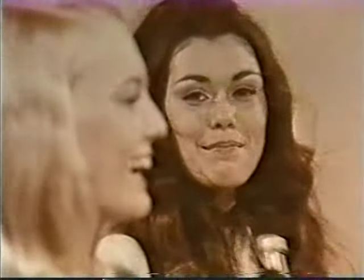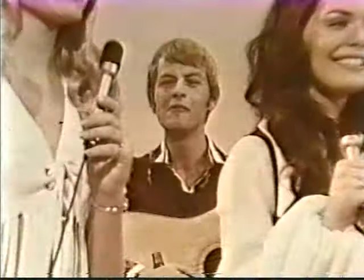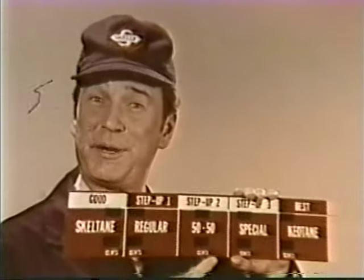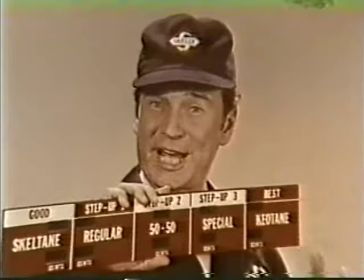People buy gas because they have to. People buy Skelly because they want to. Five different gasolines. Five different octanes. Five different prices. All from Skelly. New low compression car? Skelly Skeltane. Carping on regular? Step up to 50-50. Hot car? Top premium Keotane.